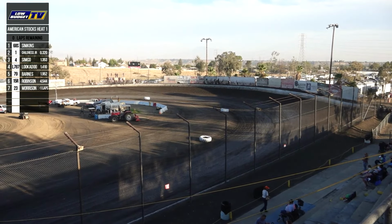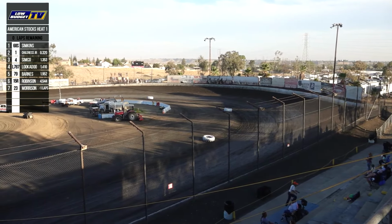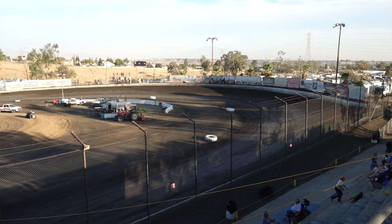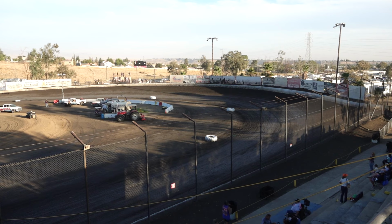We've got some great competition weekly here at Bakersfield Speedway in the American Stocks, and we've already put some good competition in the B main. So that's gonna be fun to see how that plays out.